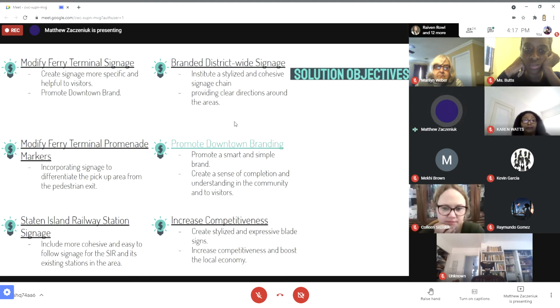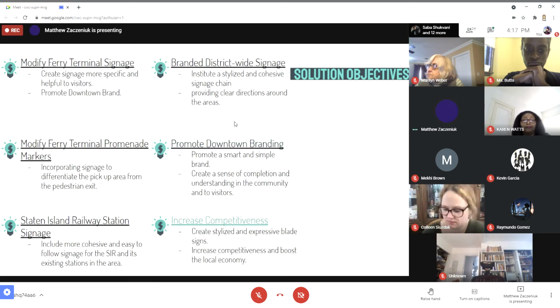Promote downtown branding by promoting a smart and simple brand and creating a sense of completion and understanding in the community and to its visitors. And increase competitiveness by creating stylized and expressive blade signs and boost the local economy.